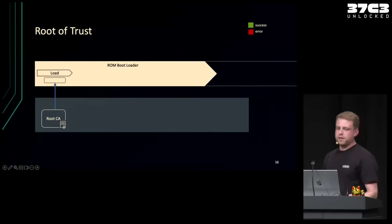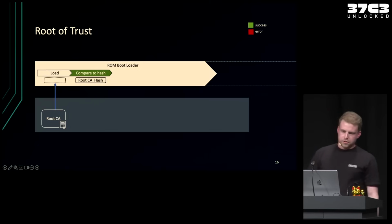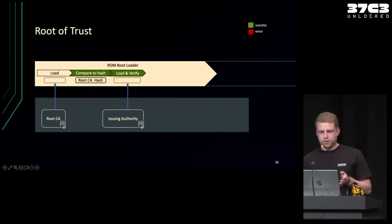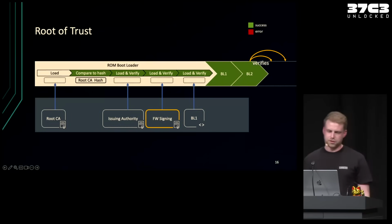So I just mentioned that the SCS ROM is able to verify other firmware parts, and we will now have a closer look at how that works. So the trust anchor in the system is the root CA. It is loaded from SPI flash, will then be hashed, and the resulting hash is compared to a hash that is stored in fuses inside the chip. So this certificate is the root of a certificate chain consisting of an issuing authority certificate and the firmware signing certificate. And the key inside the firmware signing certificate is then used to verify other firmware parts, such as the SCS bootloader 1, bootloader 2, and all the other stages.